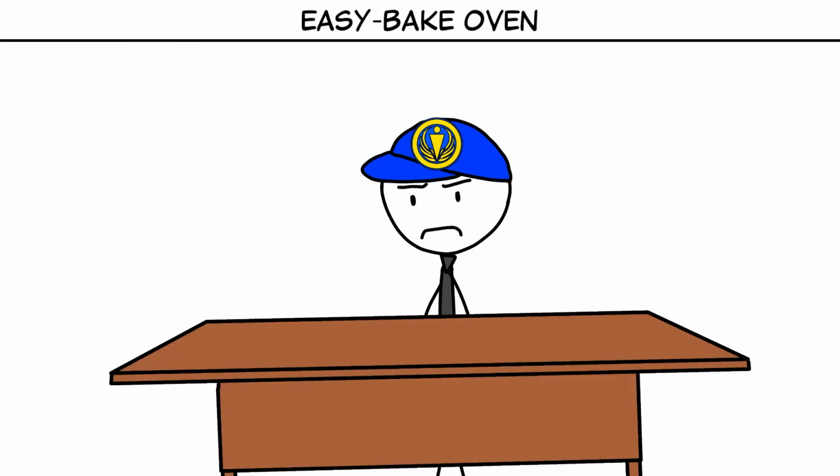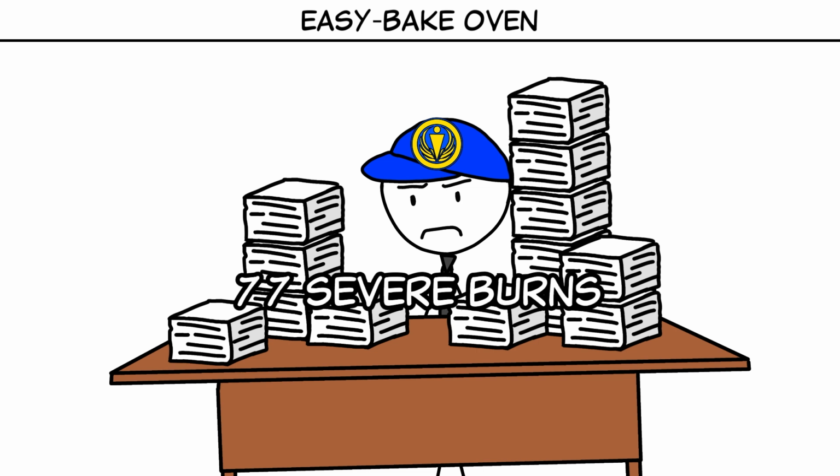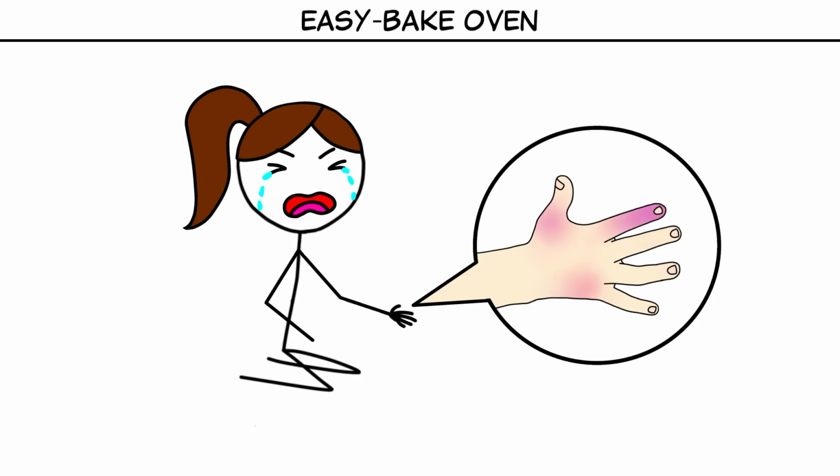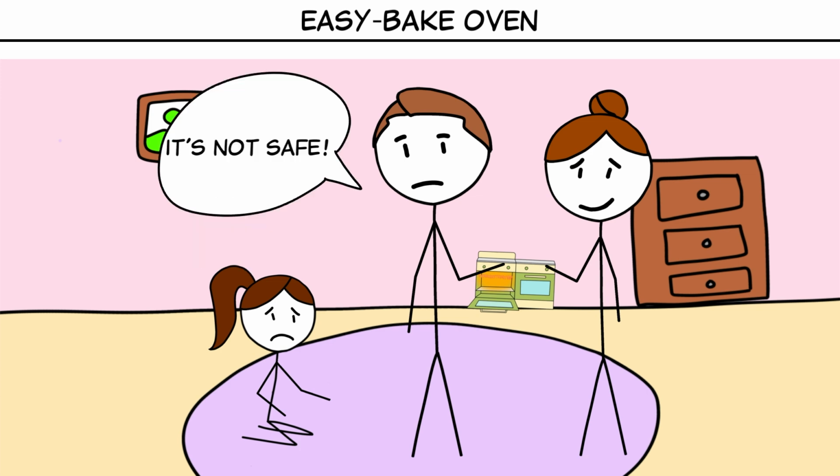The US Consumer Product Safety Commission received over 249 reports of children getting their hands or fingers caught in the oven, with 77 of those cases resulting in severe burns. In one particularly alarming case, a 5-year-old girl suffered such severe burns that she required a partial finger amputation. These incidents quickly drew attention to the dangerous design flaw, leading to widespread concern among parents.